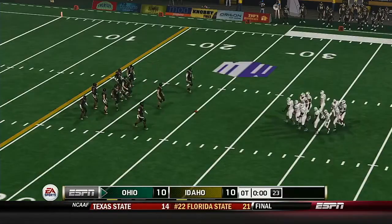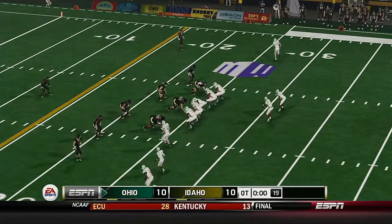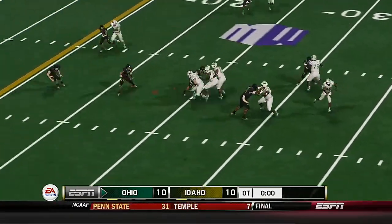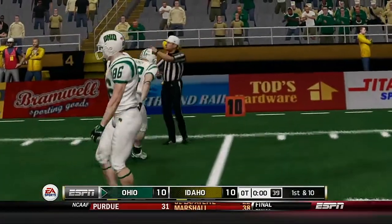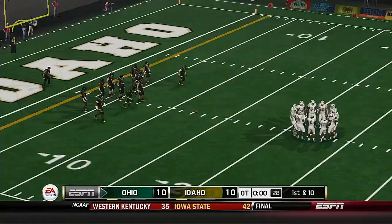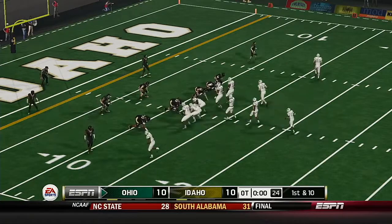Well, we played an hour, and it's still not enough. We're set to kick off here in overtime. Quick throw. Tackle at the 12. So a nice little pitch and catch there, and that'll give the offense a first down. That was a very good-looking pass play to get more than enough yards to move the chains. First and 10. Ball on the 12.